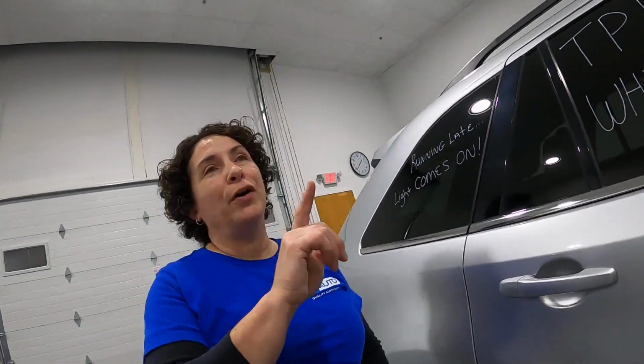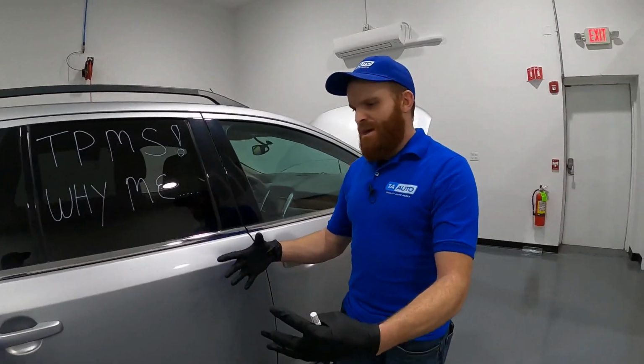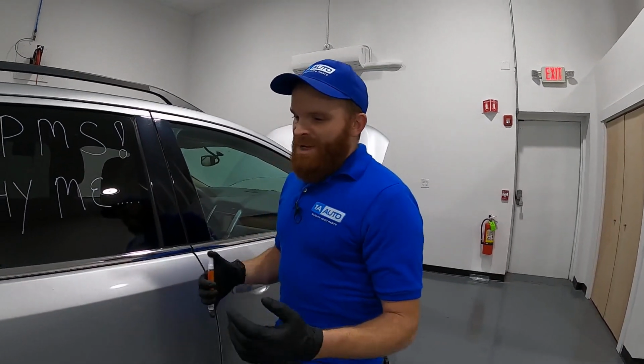If it doesn't look flat, I guarantee you it goes out while you're on your way to work, because if it's only 3 to 5 pounds difference, it might go out once it heats up. Okay. I guess that makes sense. You're driving it, the tire temperature warms up, the air inside expands a little bit. The pressure builds up. I mean, that makes sense.